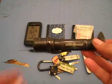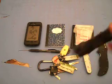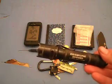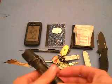Next up is my flashlight, the Surefire E2D Executive Defender. It does have the stripe bezel, pretty decent light output. I've had this for probably close to 10 years now, and it's still going strong.